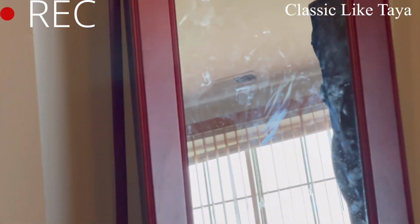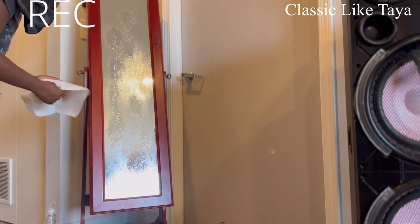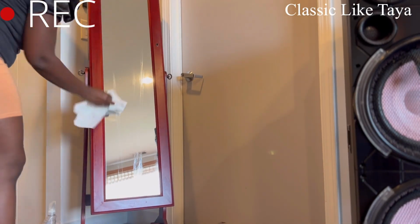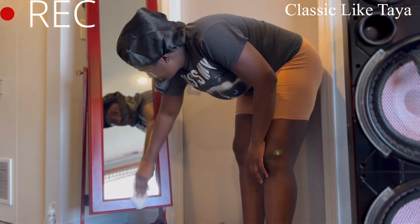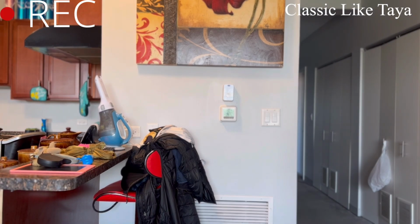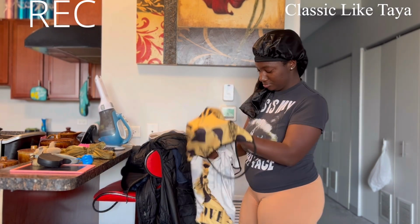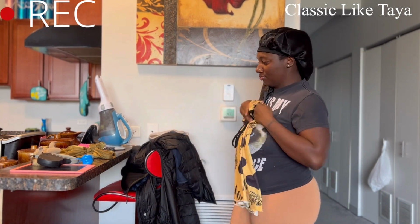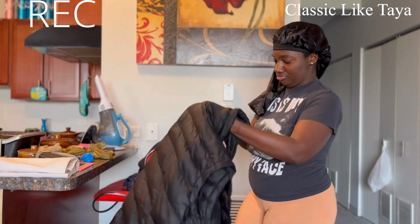Now this next mirror is where my son puts handprints all over it. I have to clean it so it looks nice, because I would say probably 7 times out of the week we have to clean this mirror. Kids are gonna be kids, and it's cool. But now it's over here by the bar stand that's connected to the countertop in the kitchen, and stuff is always right here. But anyway, just put the stuff up.